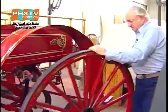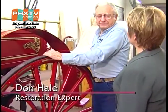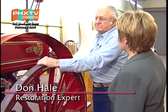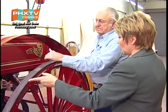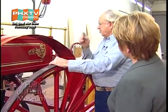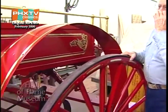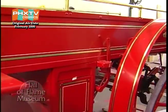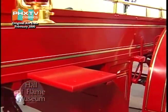Hi, Don. Everybody, this is Don Hale. He does the restoration of these kinds of apparatus, this kind of vehicle around here. Tell me a little bit about this one that you're working on now, and especially about this wheel that you've been working on. This is a 1907 Seagraves hose wagon, and there's not many left.